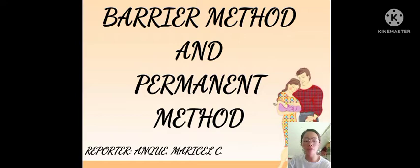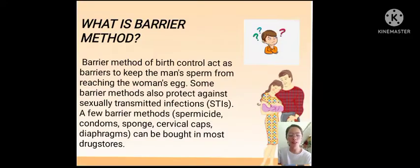Barrier method and permanent method of family planning. What is barrier method? Barrier method of birth control act as barriers to keep the man's sperm from reaching the woman's egg. Some barrier methods also protect against sexually transmitted infections or STIs. A few barrier methods are spermicide, condoms, sponge, cervical cups, diaphragms can be bought in most drugstores.